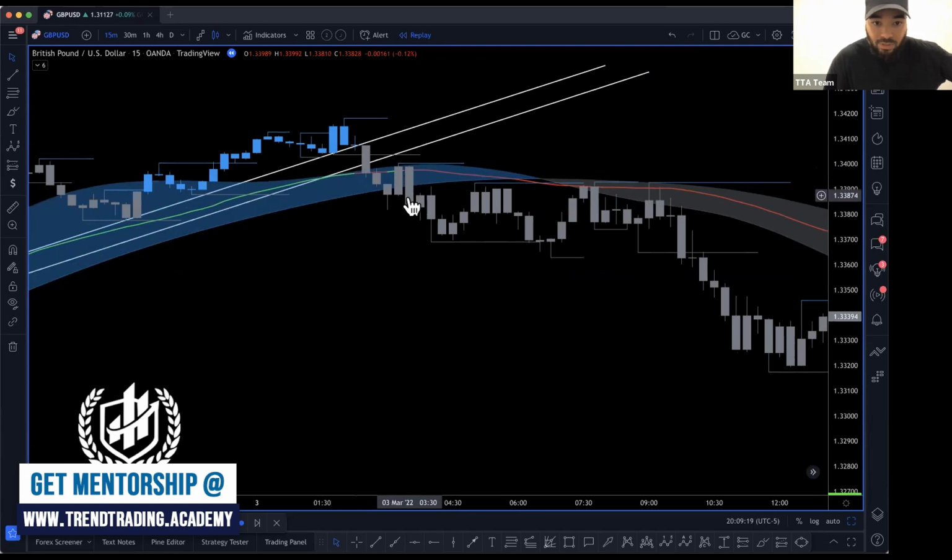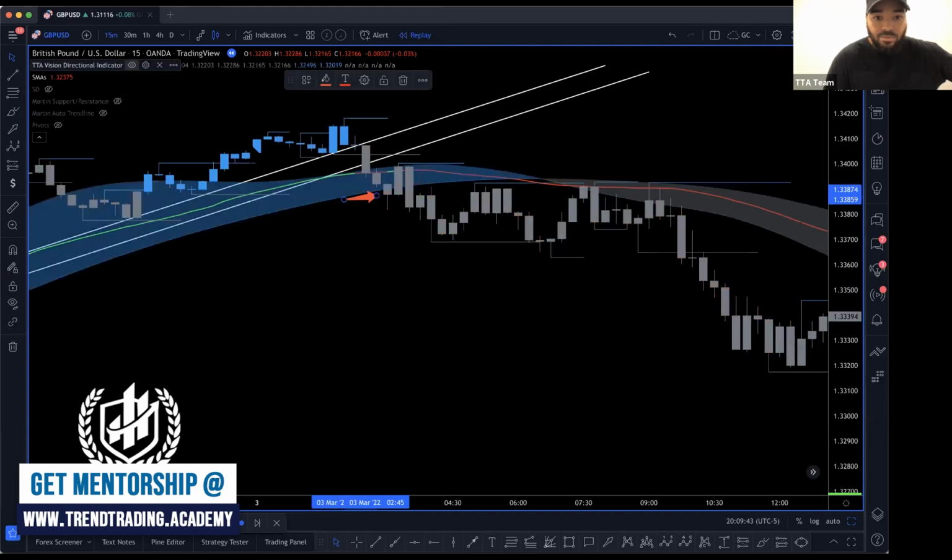But then this candle closes outside of the cloud. Well, this is the entry right here. This one right here. Well, this one closed outside the cloud. No, this one didn't close outside the cloud. This is a green candle, isn't it? Let me take this off. Is that a green candle? No, that's a red candle. Okay, so my bad. This one closed outside the cloud. Why didn't I take this one?